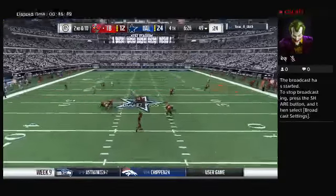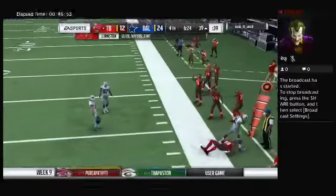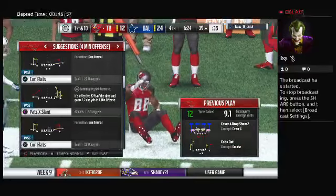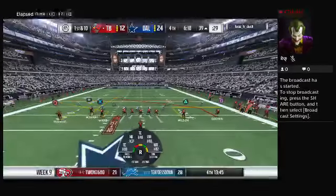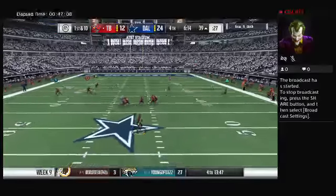A second down throw for Winston. The hookup good to Marquise Wilson. Gives him 12 yards on that one, and it earns him a fresh set of downs. First down and 10 now for the offensive group. It's a 5-receiver set, 3 to the left, 2 to the right. Jameis to throw it.